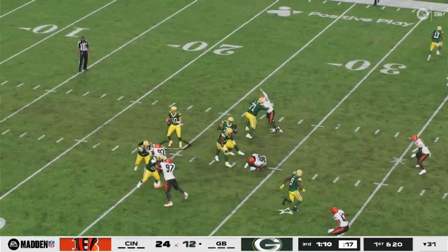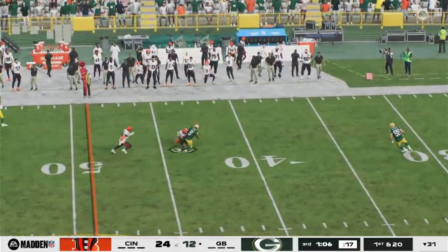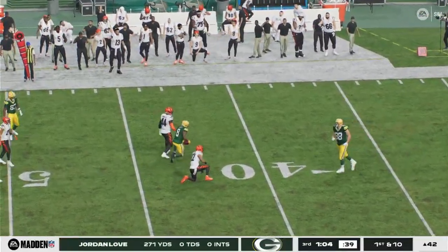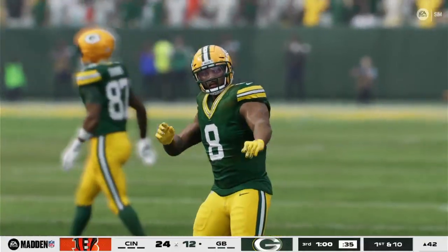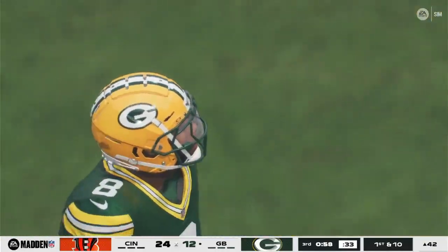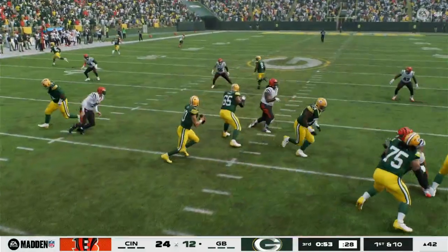Love out of the shotgun. Searches from the pocket. He goes back to him yet again. Complete, across midfield, down inside that 45-yard line. 7 yards. A gain of 27 yards there. And that's good for a Green Bay first down.